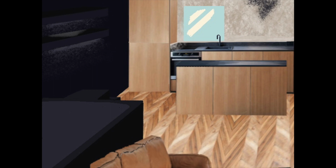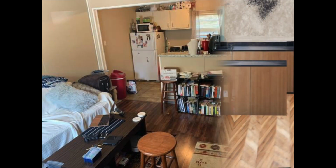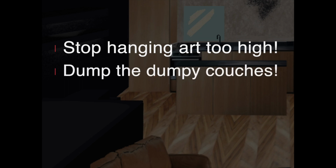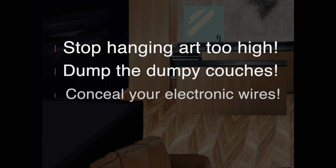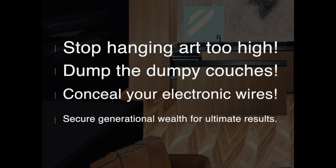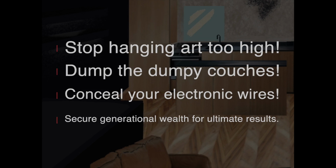It's a little different from where we started, right? Huh? I like it. All right, let's do a recap. Stop hanging your art too high. You are killing me. Okay, dump the dumpy couches, conceal your electronic wires, I promise you'll sleep better. And finally, if you can secure generational wealth, that would really be best for your redesign.